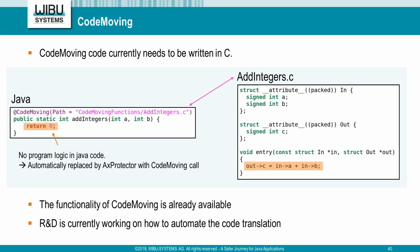There you have basically two structs corresponding to the input and output parameters of the method, and you have a function called entry where the actual logic is implemented, specifically adding two integer values. So if you encrypt this Java code with AxProtector, AxProtector will automatically remove the content of the original Java integers method and replace it by a code moving call, so that the code is executed in the CodeMeter dongle. This basic code moving is already supported by AxProtector Java, and we are currently working on an automatism so that Java code can be automatically translated into code which can be executed in the CodeMeter dongle.